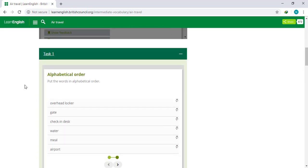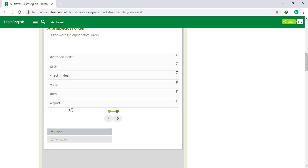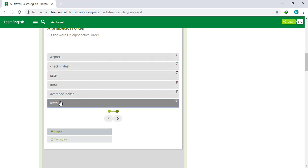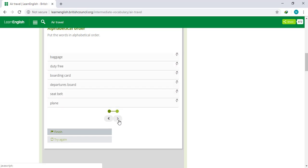Okay, task 1, alphabetical order. Put the words in alphabetical order. This seems easy. Airport. Alphabetical order. La la la la. Okay, I think. Seat belt, plane, P Q R S, plane will be upper than seat belt. Okay, done. Now finish.